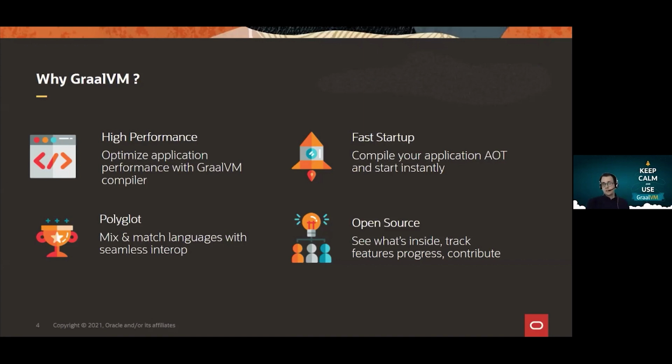GraalVM is polyglot, or multilingual, as we said already, so we can mix and match languages with seamless interop, basically profiting from all those open source libraries out there, regardless of which language they are written in. What is also cool about GraalVM itself is that it's open source, so you can see what's inside, track feature progress, and even contribute. We have a number of people contributing to GraalVM, even from outside Oracle.